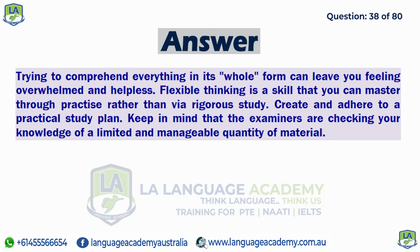Trying to comprehend everything in its whole form can leave you feeling overwhelmed and helpless. Flexible thinking is a skill that you can master through practice rather than via rigorous study. Create and adhere to a practical study plan. Keep in mind that the examiners are checking your knowledge of a limited and manageable quantity of material.